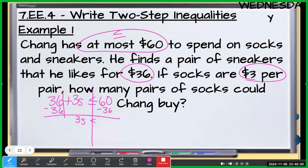So now we got 3x is less than or equal to? Good job. Final step. What's our coefficient and what step are we doing? Good job, Kim. So now we got x is less than or equal to? Thank you. Same two steps, reminder: add or subtract our constant, then multiply or divide by the coefficient. Any questions on it?